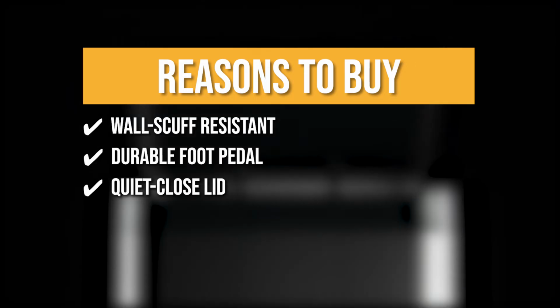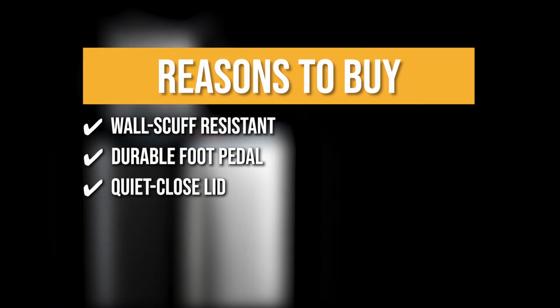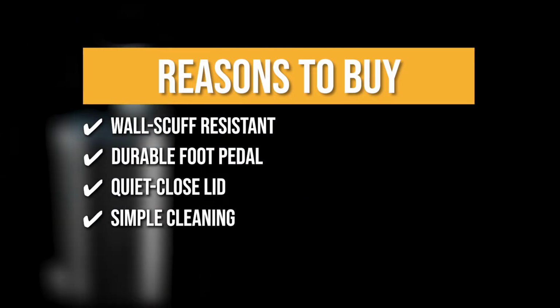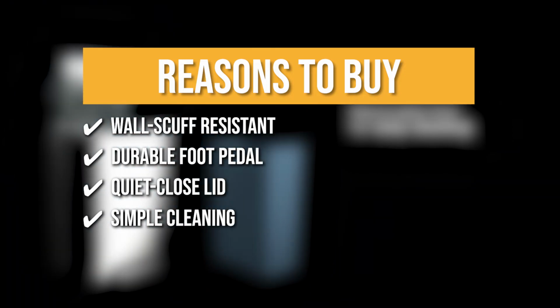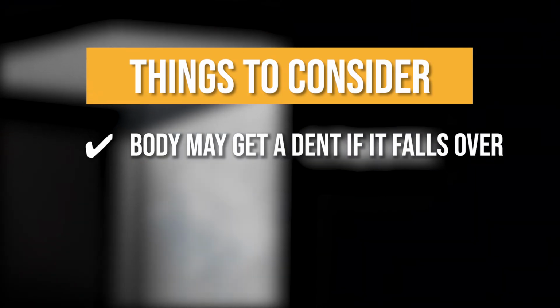Quiet close lid. This item closes gently to avoid distracting anyone in the house when you're throwing trash late at night. Simple cleaning. The removable plastic liner makes it easy to dispose of waste in one go and replace trash bags quickly. Keeping all that in mind, the thing you should know before you buy the product is the body may get a dent if it falls over.